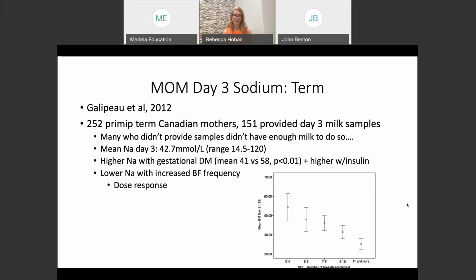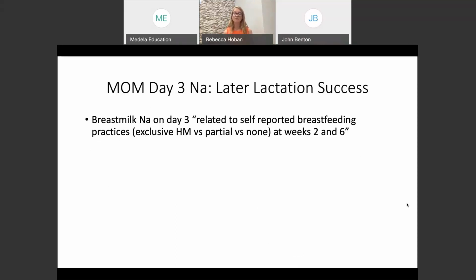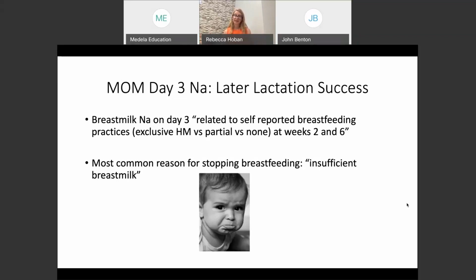They also reported, for the first time in the literature, a lower sodium with increased breastfeeding frequency in a dose-response manner. You can see that moms that pumped between 0 and 4 times a day had a sodium of around 55, whereas those who pumped 11 times or more a day had a much lower sodium of 35 or so. In the same paper, they also reported that breast milk sodium on day 3 was related to self-reported breastfeeding practices, which were either exclusive, partial, or no human milk at weeks 2 or 6. So showing again that even on day 3, we already have a pretty good idea of what's going to happen weeks down the road. The most common reason in this cohort, like in most others, for stopping breastfeeding was insufficient breast milk supply.